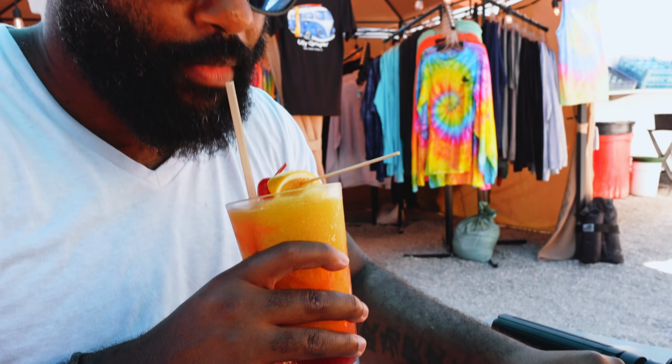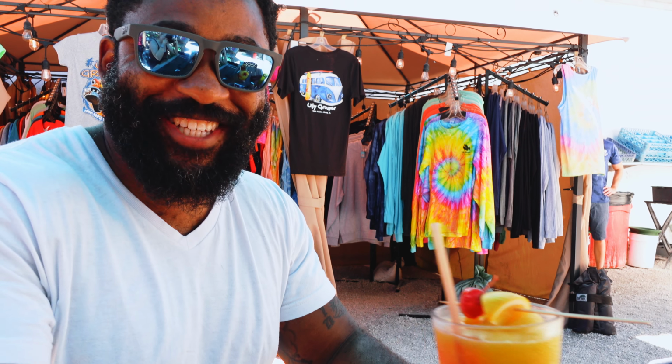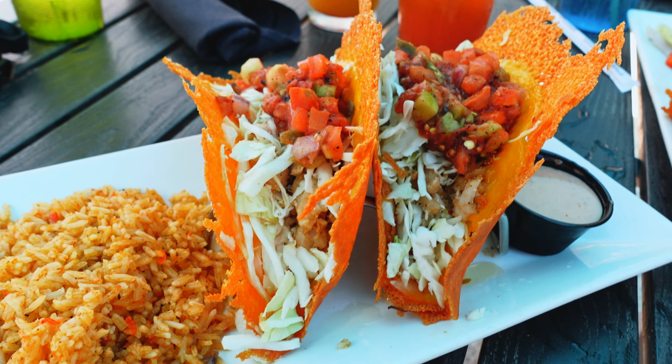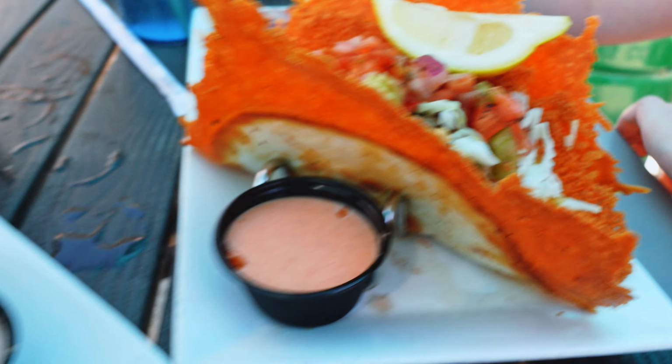Haven't seen the sunlight in a couple months. It's getting kind of dark in here and I feel numb. This place looks kind of cool, not gonna lie. We're both getting the grouper tacos because they look amazing. Basically, it's fresh grouper, cheese shells with fresh salsa.